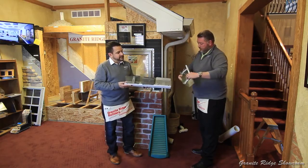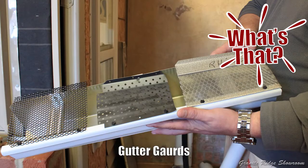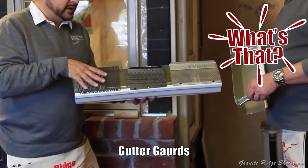This is showing the different types of gutter guards that we can do for you here, especially if you're moving into a neighborhood that's got lots of trees established or a country build. This is a great thing to look into to make sure that we can get the right gutter guard system for you so you don't spend lots of time cleaning those gutters in the spring and fall.